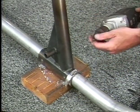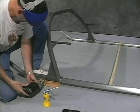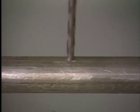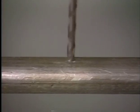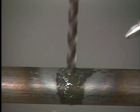When attempting to drill 4130 steel, always use a slow drill speed and apply pressure. Drills must be sharp. A dull drill will become hot and harden the material. Once the 4130 steel hardens, it will be almost impossible to make the drill cut through. In such a case, it will be necessary to heat the material with a torch until it is cherry red. Allow the material to cool completely. Do not quench before attempting to re-drill, this time with a sharp drill.